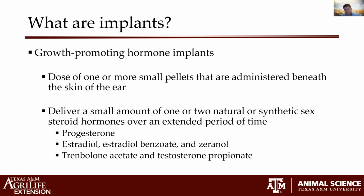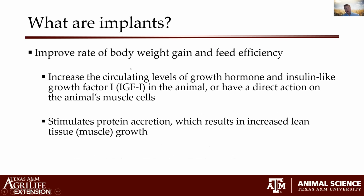Okay. At the cow-calf level, there are products available that are only one of those or a combination of two of those. Okay. There are no product options that are available that are a combination of more than two. Okay. From a practical standpoint, and the reason why we're talking about them tonight, is they're growth promoting technologies that improve rate of body weight gain and feed efficiency.